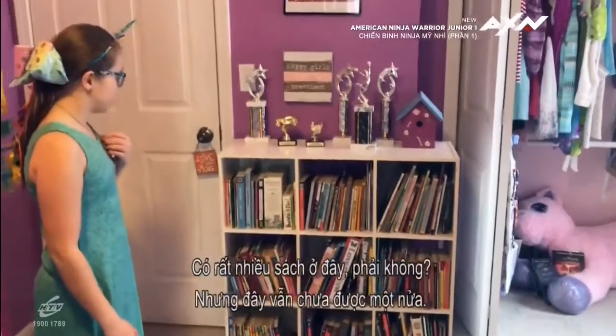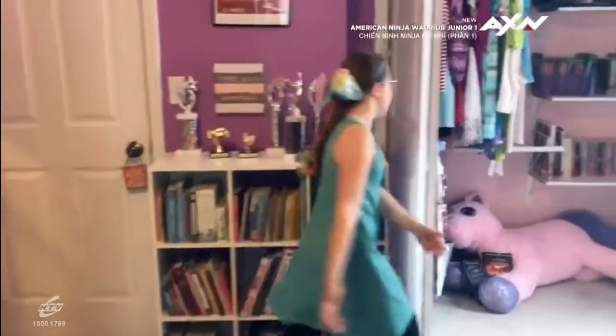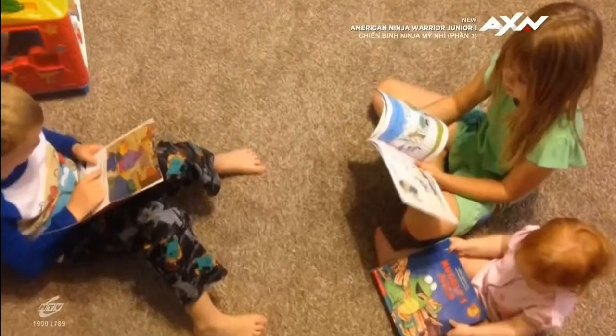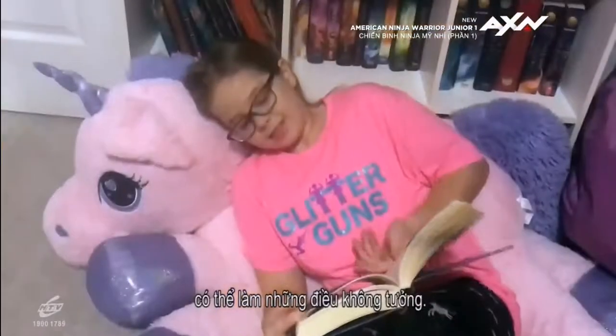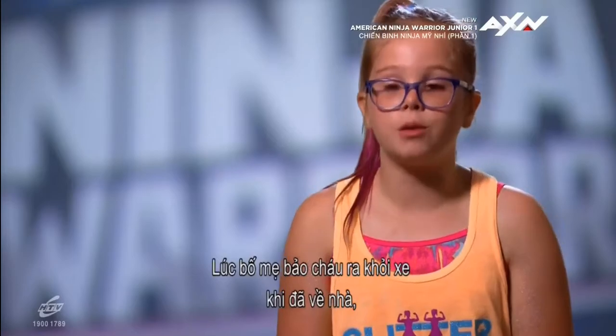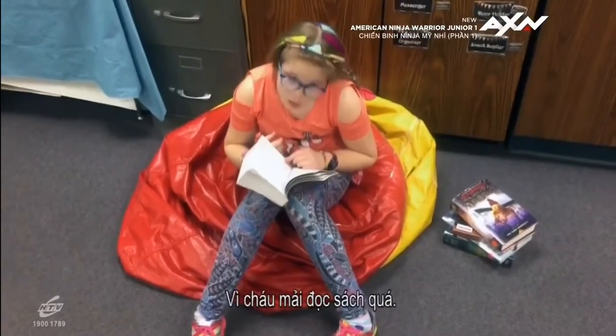There are a lot of books here, aren't there? And this is not even half of them. I really, really love reading. I've read a ton of books, way too many to count. Books take you to magical worlds where amazing people can do impossible things. I read in the car. When they tell me to get out of the van when we're home, I don't even hear them. Psst, Carly. Because I'm so into my book.